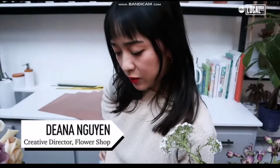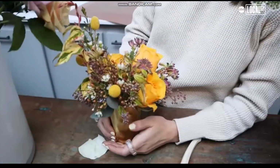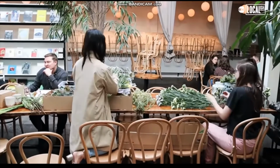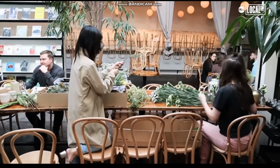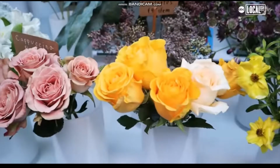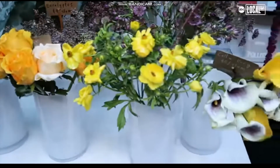So I feel like flowers are already so beautiful and there isn't too much to do with it. I feel like my job is to be more of a facilitator. There's always a positive connotation behind giving flowers, whether it is making flowers for someone that has passed away or making an arrangement for someone that is celebrating.